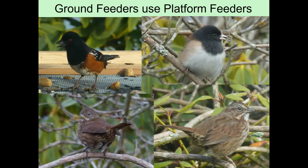So some of these sparrow-like birds include the spotted towhee, which has the nice chestnut on the sides, the dark-eyed junco, which is the black-headed bird with the kind of pink bill, and the fox sparrow, which looks very much like a song sparrow, so I put it right next to each other.